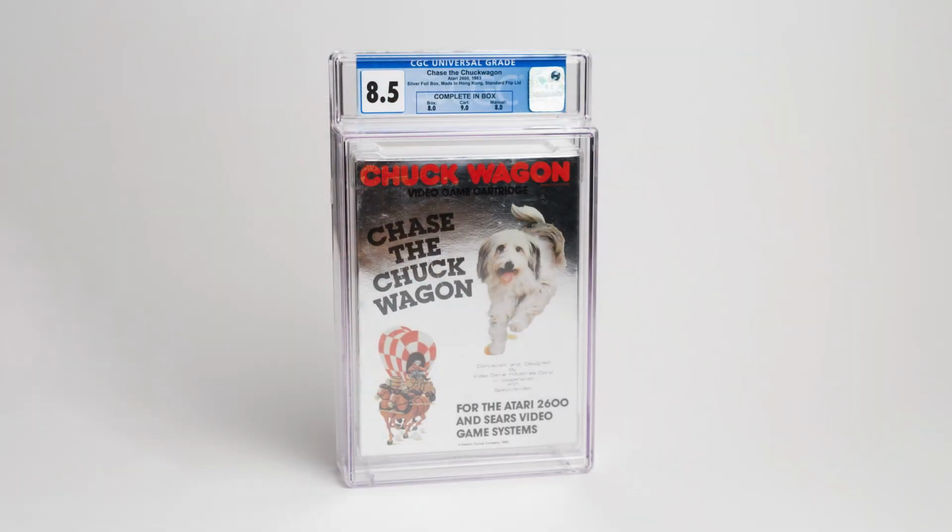Now you talk about condition. I suspect that a number of those transactions involved complete copies that were in relatively poor condition. The condition of the game that I purchased was absolutely outstanding. So much so that, despite the fact that some people I know will groan when I say this, I did choose to send that game out to be graded. Even though it was a complete in-box game, we sent it out to CGC. It came back, to my amazement, as an 8.5.